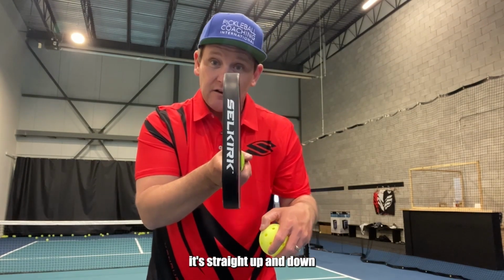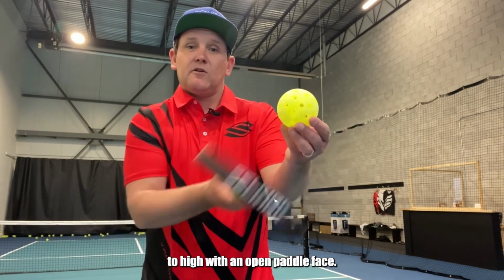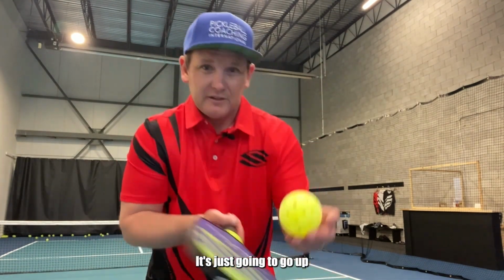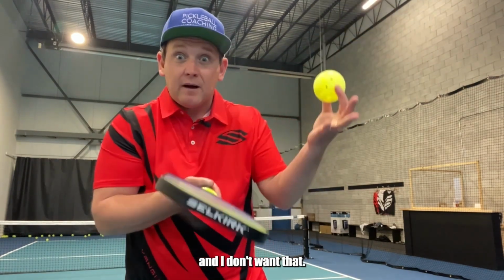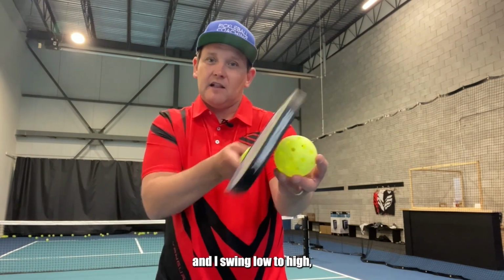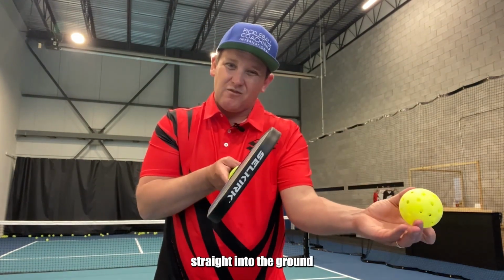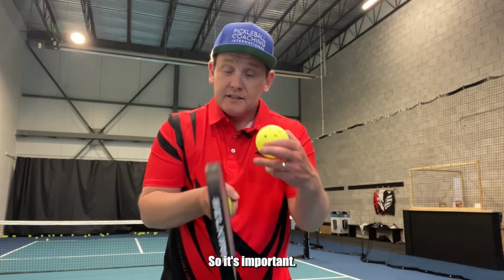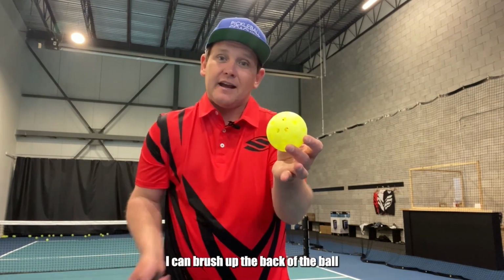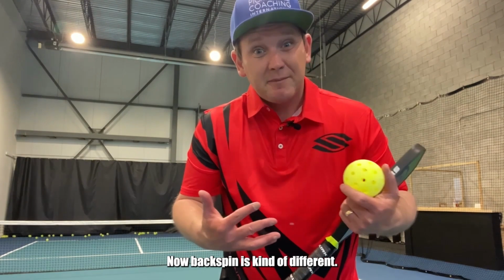Now notice, as well as my paddle going low to high, notice the paddle angle. It's straight up and down, and that's really important. Imagine if I hit this swinging low to high with an open paddle face. Well, there won't really be much brushing, will there? It's just going to go up. I don't want that. And if I have a closed paddle face and I swing low to high, well, yeah, there will be top spin, but it's going to go straight into the ground, and we don't want that either. So it's important that I have a neutral paddle face, one that's straight up and down. That way I can brush up the back of the ball, and it's not going to go super high or super low.